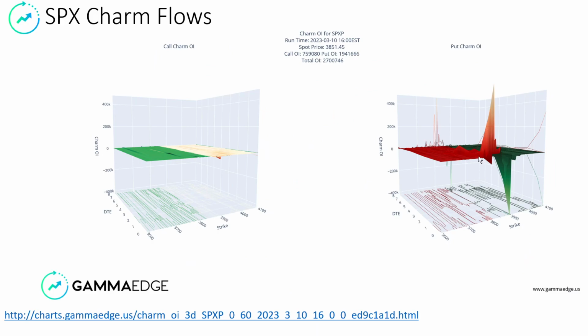Charm flows. The key levels here are actually 3815 and 3900. You can see it projected here. This is the zero that you can see here on the projection plane down below it. So above this, these in the money puts will now flip to out of money status and will contribute to positive charm flows. If we lose 3815, there isn't actually a lot below us.